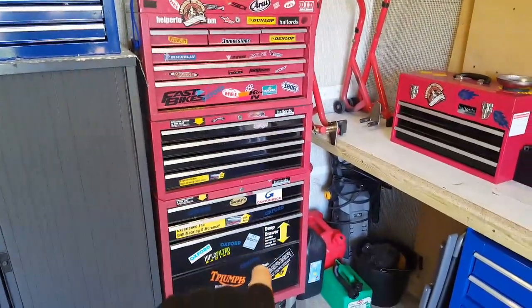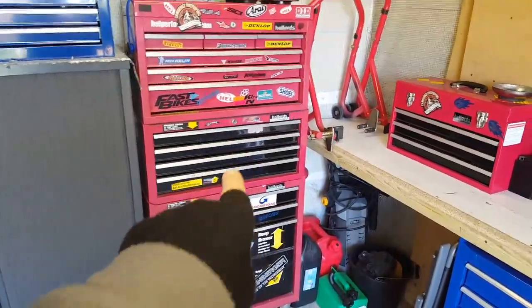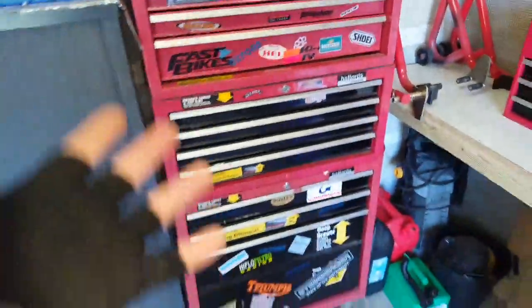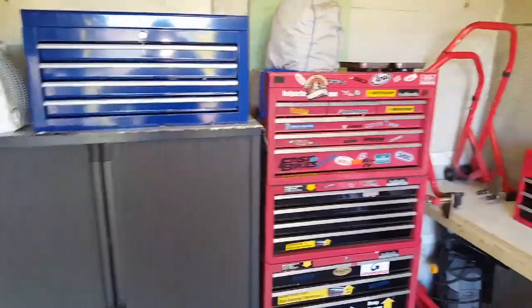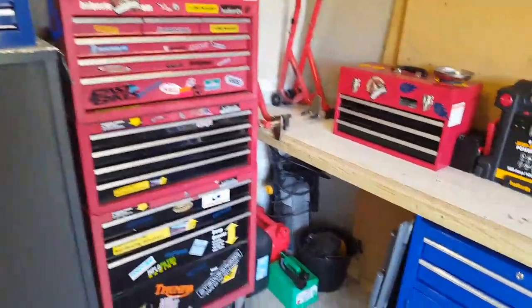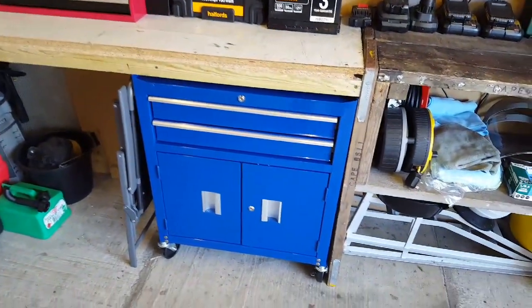These cabinets I bought, top one I bought 30 years ago, and these two I bought 20 years ago. They're Halfords. They used to be their mid-range Halfords stuff. So this one I've had 30 years and it's still fine. It's great for home use. So I was looking for another top chest. They're either all absolute rubbish or really expensive, and I wanted the middle range like this, which Halfords don't seem to do. So I went everywhere, and ended up at Halfords.